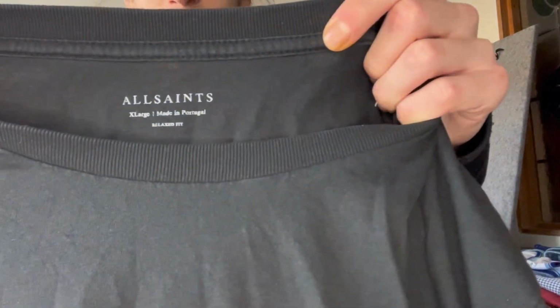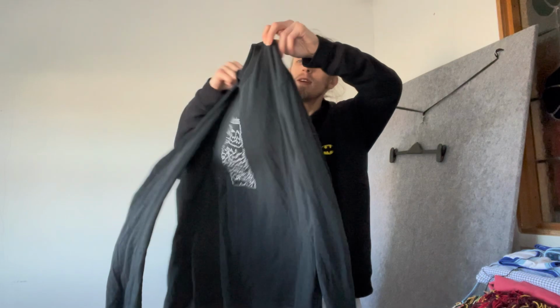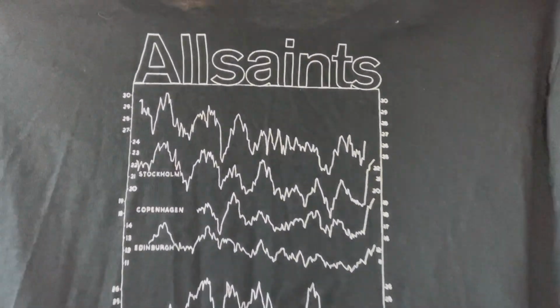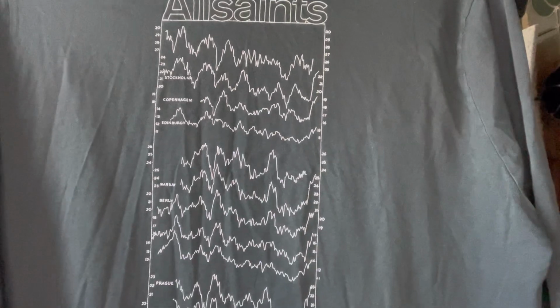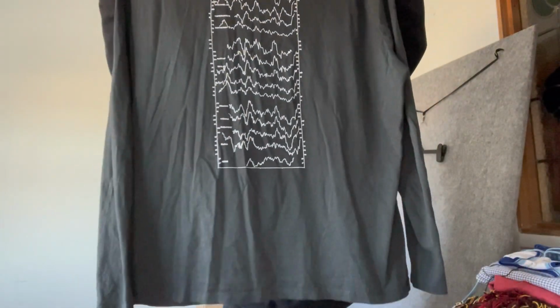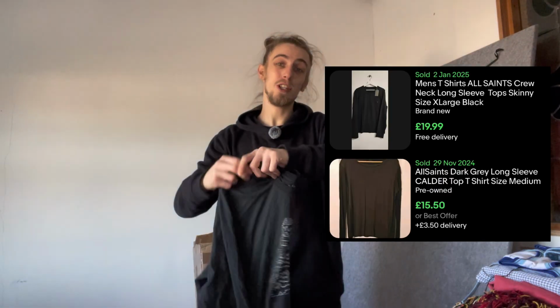Then the next one, I paid £3 for this guy, is an All Saints Relaxed Fit long sleeve black tee. Really nice. This is my style as well. I'm not quite sure what is showing on the back there, like Richter scale or elevation or stock charts or something. It's got different cities and then this chart on it. I'm not quite sure what it's actually measuring. Should be looking at a minimum of 20 back. Might try and ask for more.